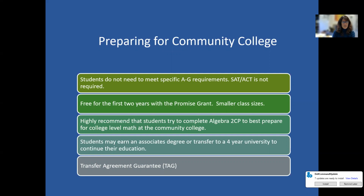Moorpark College is also free for the first 2 years with the Promise Grant. As I mentioned earlier, this is an amazing opportunity for students who enroll full-time and complete the FAFSA. Community college often has smaller class sizes, can be less expensive, and lets you stay at home. We had one of our valedictorians over the years choose to start at community college because she knew she wanted to be a doctor and knew it would be a cheaper route.